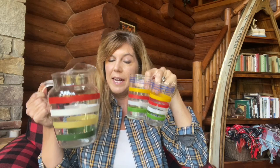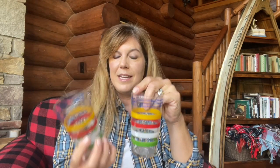I found a pitcher and juice glasses. That's another thing that I love to collect. So this pitcher came with 2 juice glasses, and I'll keep my eyes out for more of these. But the thing that I love about these is that they're kind of that Hudson Bay stripe, which I love in blankets and other kinds of decor. So I was so excited to find this. The glasses have a little blue stripe at the top too. There's 3 little blue stripes, and then the bolder yellow, red, white, and green. So I was so happy to find these to add to my collection.